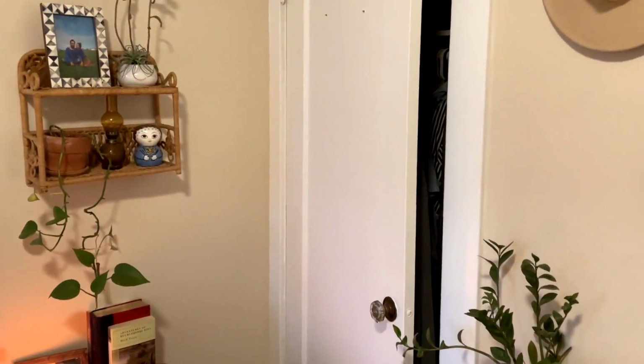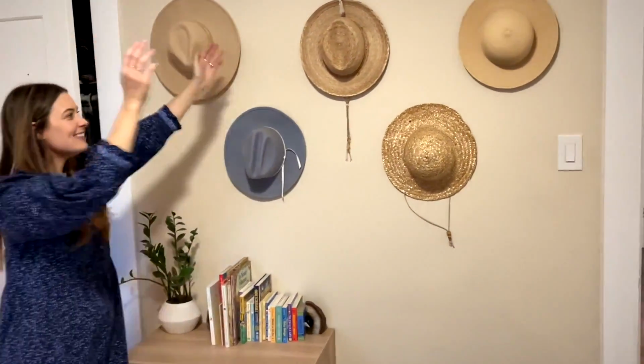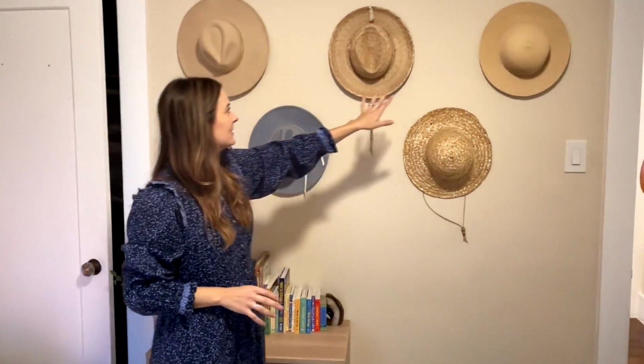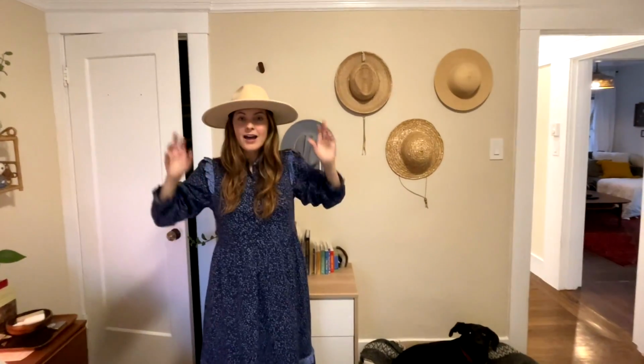Jason has a closet over here. And these are all my hats. I love these hats. This is like my favorite wall here. This is my favorite new hat that I just got recently. It's just the best. I love wide brim hats. And there's nothing that annoys me more than seeing a really cute wide brim hat and then you pick it up and the brim flops all over. I don't like floppy brims. I like it to be stiff.